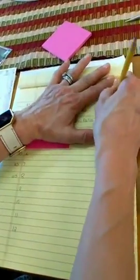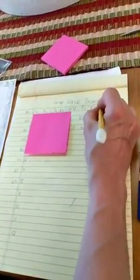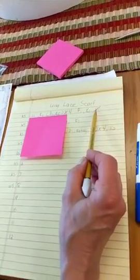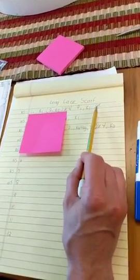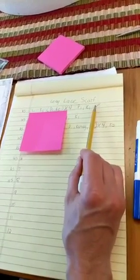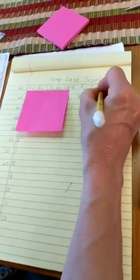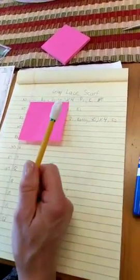But what if you did this? 1, 2, 3, 4, 5. Do you see that? That means I repeated it 5 times. You could easily, well, with a little bit of effort, get your 34 check marks using an actual line. So you just want to use these. Don't use regular check marks, and make sure that you're using a pencil.